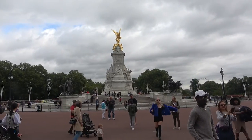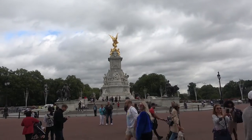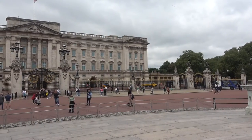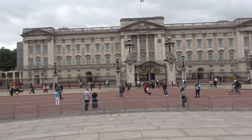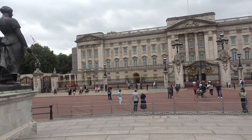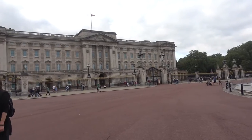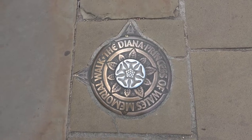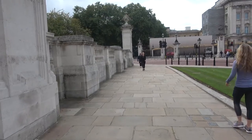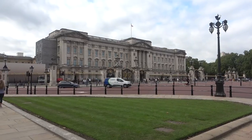Across from Buckingham Palace, we have this big old statue here. That's where we're going to take a picture of Buckingham Palace, actually. Where's the Queen? Ah, no queen today. Here it is, the Diana, Princess of Wales Memorial Walk. Who knew? Something for the Queen to always think about.